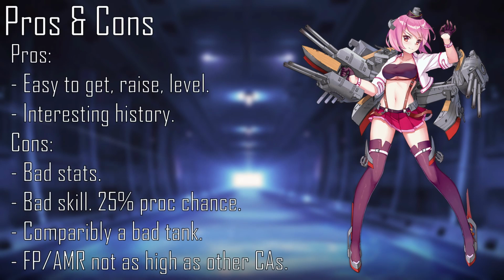Back to normal rarity ships again, and back to the short pros and cons section. Despite her interesting history, Pensacola isn't good whatsoever. Poor stats, poor tanking ability, and a poor skill. There's no reason you should ever raise her outside of you literally being on the first stage, and even then, you're gonna replace her really quick. The only common use you'll find for Pensacola, and the only good use you'll have for Pensacola, is her being enhancement fodder.